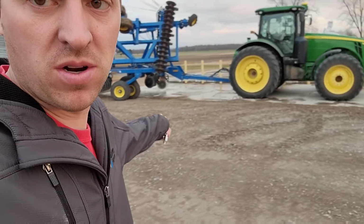Good morning. Well, it rained last night. See the puddles? We got a whole half of a tenth, which slows us down exactly none. So, another day in the tractor, it looks like.